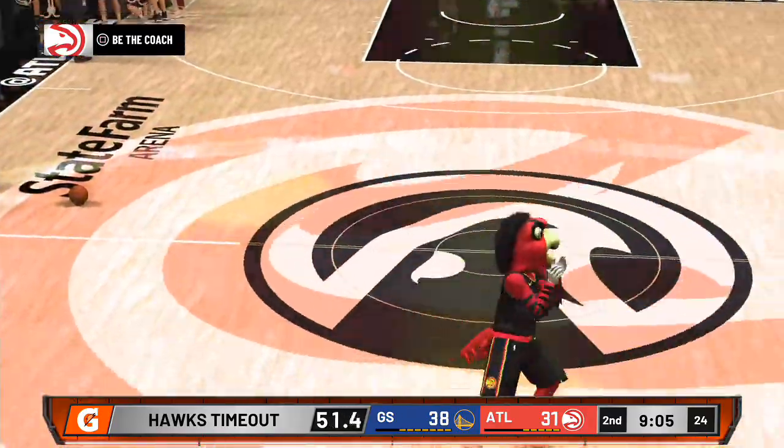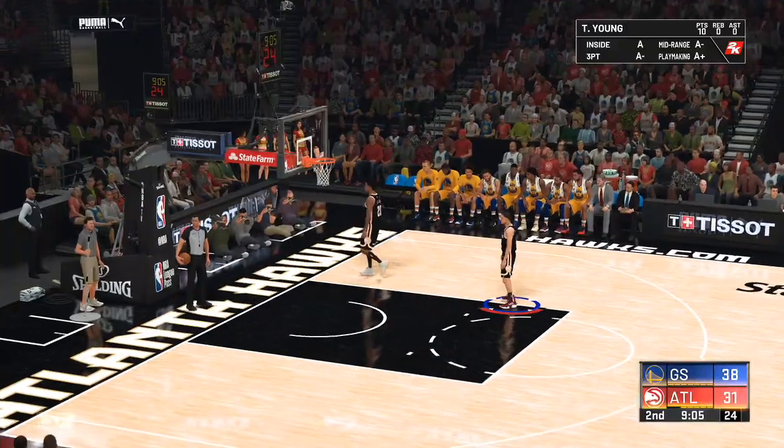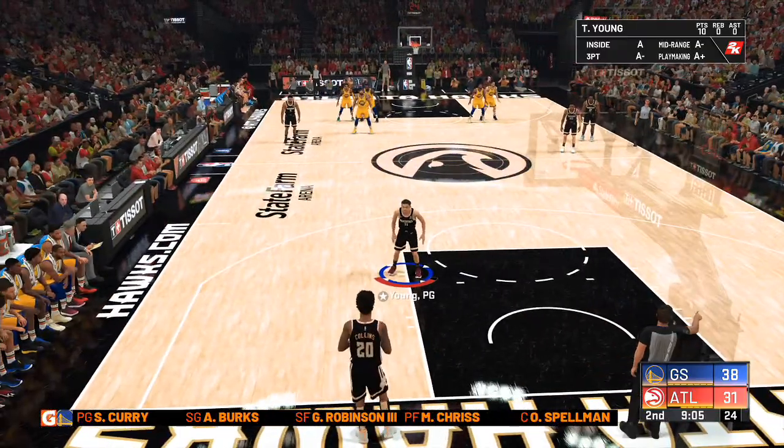And you know, you see it every day, but it still doesn't make it any less impressive. The amount of skill that Steph Curry has on the floor, the shooting, the passing, the agility, he has it all. And the Hawks will go for a different look here.